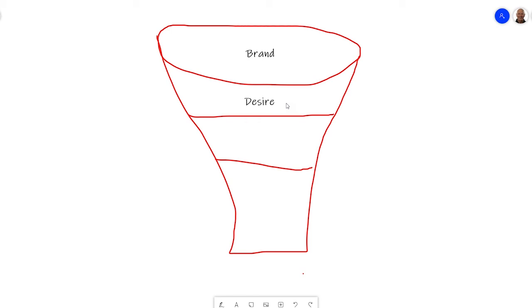Now, I know with a lot of restaurants, they don't like to give free food away. Now, I understand that. But you are not giving free food away for nothing. You're actually buying customers. When you buy customers, you grow your business.